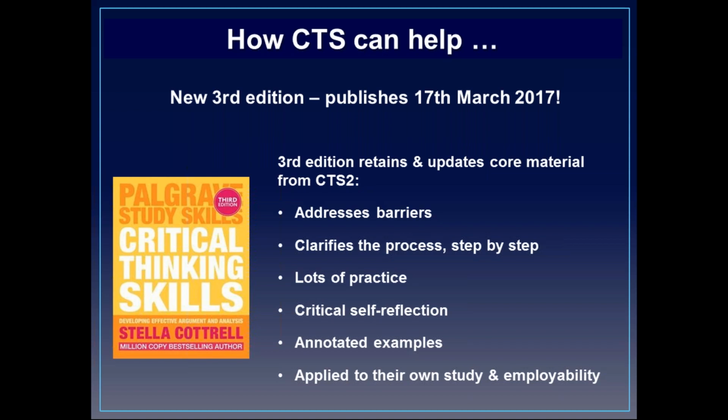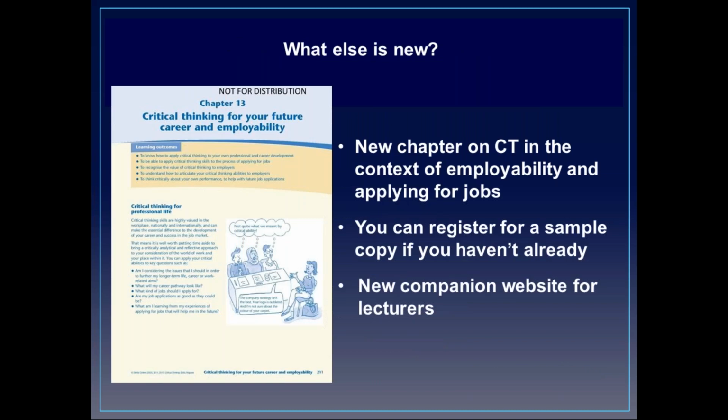The new edition has an additional chapter on criticality in the context of employability and applying for jobs, as that's so important within higher education at the moment. So you can register, I'm told, for a sample copy of the book if you haven't already.